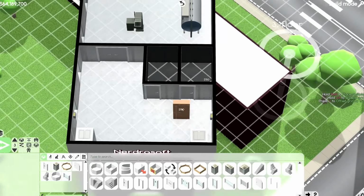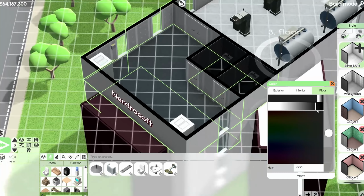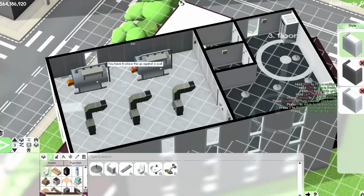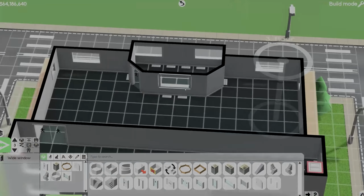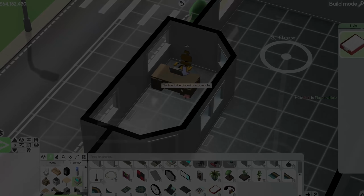What we're going to go ahead and do is leave it there for the time lapse, and we'll get into some gameplay. You'll get a better look at what's going on with this new building, and we'll start getting the reputation up a little bit. We'll start turning Nerdrosoft into a respectable, well, respectable is maybe not the word when you see how we do it, but regardless, let's get into some gameplay.